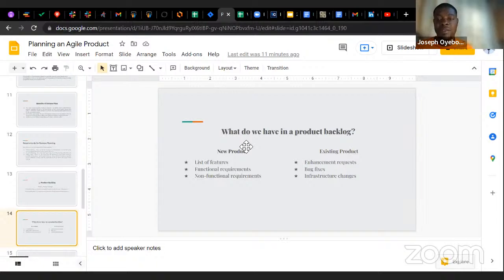So what do we have in the product backlog? If it's a new product, we have the list of features to be built for the product. We have the functional requirements and we have the non-functional requirements. If it is an existing product, we have enhancement requests. For instance, an example of enhancement request is a product has a landing page, of course, and now we are looking at it.